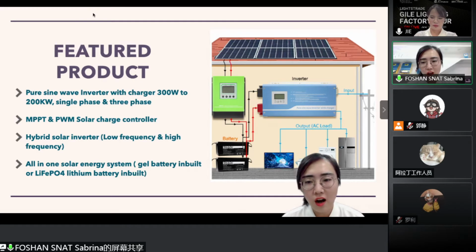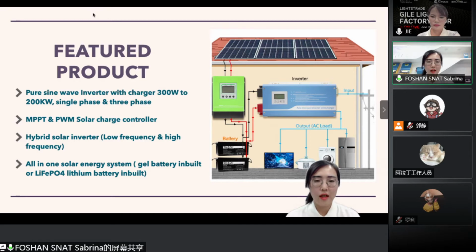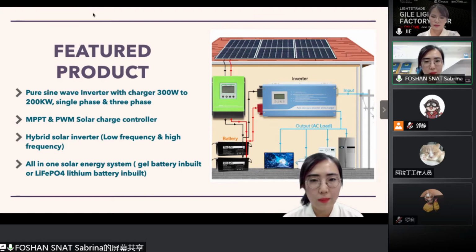The inverter is the heart of the complete solar power system. We only do low frequency inverters with a transformer. They have very strong loading ability, especially for appliances with a motor inside, such as air conditioners, pumps, or some big inductive appliances in factories.